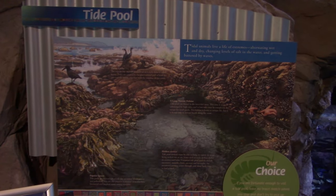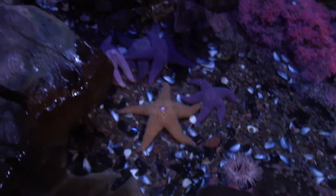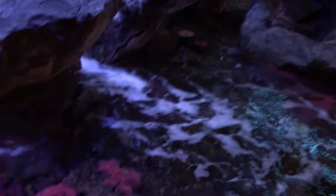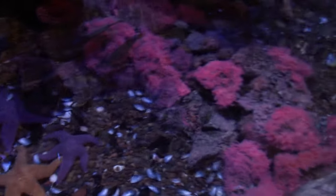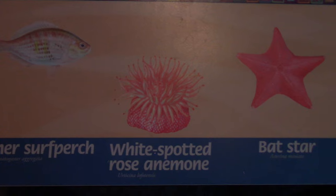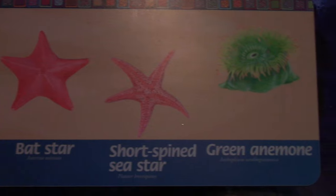Alright, we got tide pool. Starfish. Another anemone in there. Alright, so this little tide pool got shiner surf perch, white spotted rose anemone, bat star, short spine sea star, and green anemone.